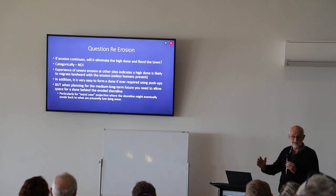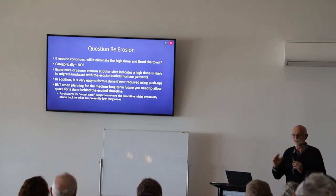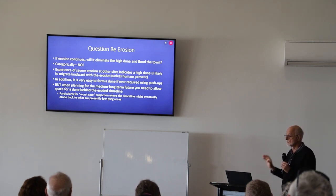And second, if it doesn't come back to the shoreline, it's very easy to form a dune with machinery to make sure that the township itself is protected from coastal flooding. So the erosion is the issue, not the coastal flooding.